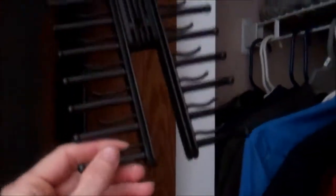And now he has two of these, but he's got one he's using right now, where he hung up all of his ties. And this is from Amazon too. I'm going to try to link all these below. It's just really neat. He has just enough, and now he has an extra one, so he's probably going to buy more.